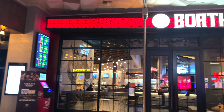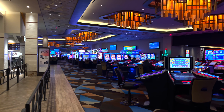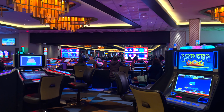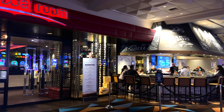They also have a sports bar called the Tailgate Social, and the Boathouse is an Asian eatery, and my parents said it's really good. And these two can be found next to what would have been their buffet, but since they're closing it, it can be next to all of their slot machines. So Palace Station actually splits up their casino. So like slot machines are in one area, table games are in another one.